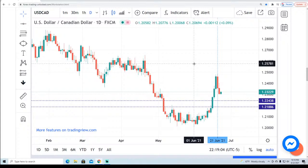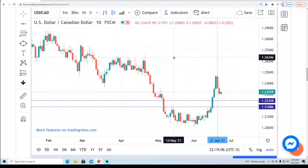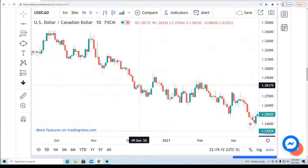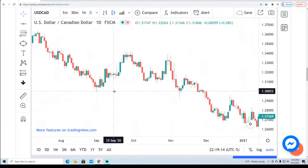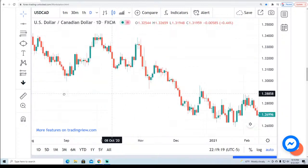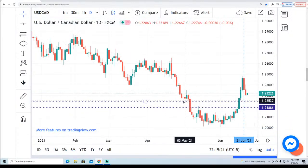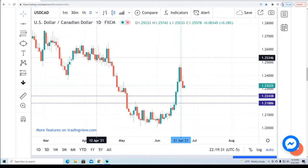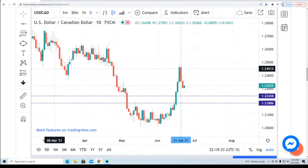Is this just an upside correction? Well, if you look at it on a symmetrical scale, this is the biggest upside correction that we've had pretty much in, let's see, this one here was $1.29 to $1.34. That's a 5 cent correction. That was the biggest one. This is $1.20 to $1.25. So the biggest correction we've had in over 6 months. Everything else has been much tighter with about usually only 2.5 cents, possibly 3 on the extreme.